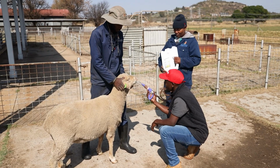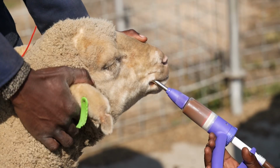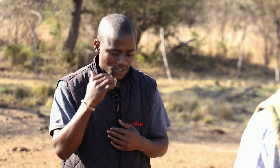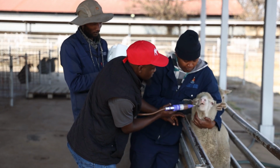So the best thing that farmers need to be aware of is that they must not raise the head up too high. If you look at the level of the eye and the ears, the eye must not be way above the ear, because then the animal cannot swallow. And again, it must not be much lower than the ear, because the medicine is just going to fall out. So what they would do is try to keep it in the upright position.